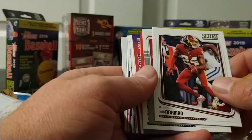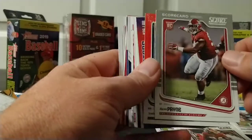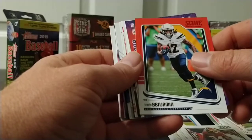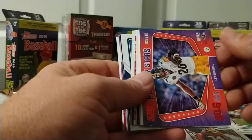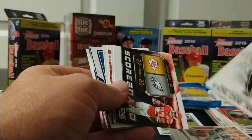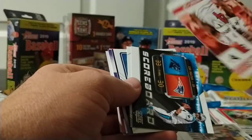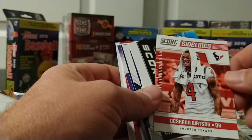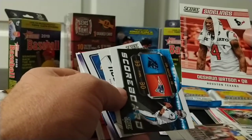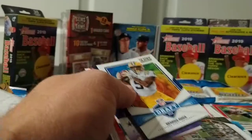Let's go here with a little Josh Norman. All right. Looks like the gray card's going to be Darren Payne. Red card, Travis Benjamin. Le'Veon Bell. Some color rush. Le'Veon. Signal callers. Sidelines, Deshaun Watson. I think they got to win this week to get in. Got the Titans. And we got these scorecards. We got some huddle up. And now down to the fun stuff.